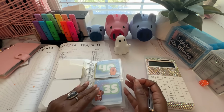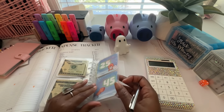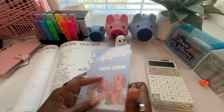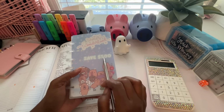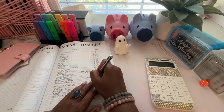I got work to do on this one too. Man, if it ain't doing nothing else, it's showing me I got work to do. This is going to be 80. This is going to be 70. Nope. And this is going to be 60. $390 in the Winter Wonderland. Now this one should save $665, and I'm double stuffing it, so it should have $1,300 when it's done. I have $390 so far.